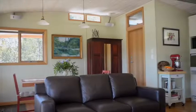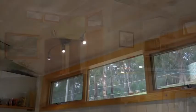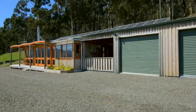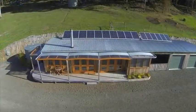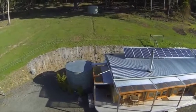And to be sustainable, we wanted to keep our energy consumption as low as possible. So we installed LED lighting and compact fluorescence in all the fixtures. We also installed 3.7 kilowatts of solar power, and that gives us a net energy credit on an annual basis. So there's more than sufficient water set up for the property as well.